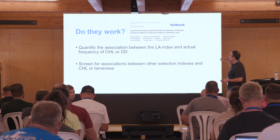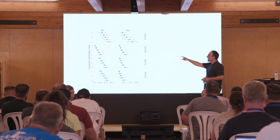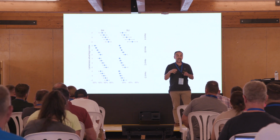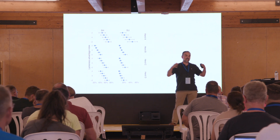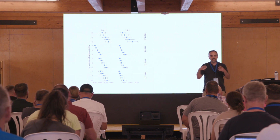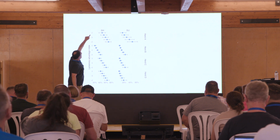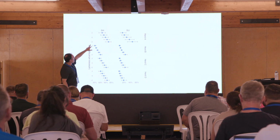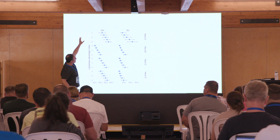And to validate this, to see how this works in practice, in real life, we got the current genetic evaluations for lameness. In the UK, we have a lameness genetic evaluation, which is based on farmers' lameness records. Not the best records, but it's still lots and lots of data feeding into this. Just quickly to show you what we get, this is the genetic evaluation, the information we would get from the genotypes. Negative is bad genetics, positive is good genetics.